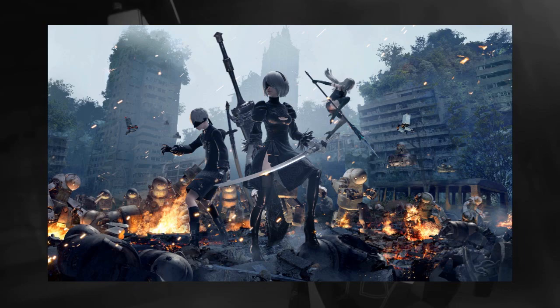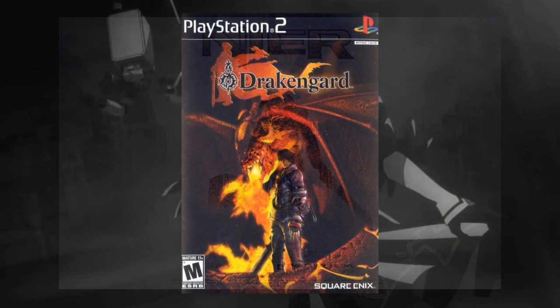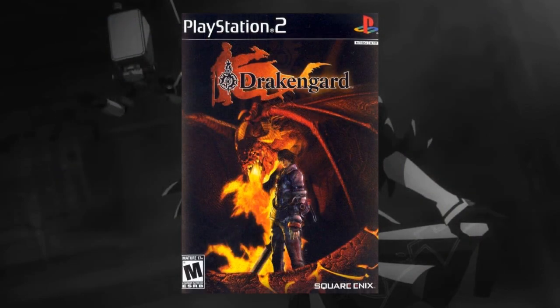Now, NieR Automata has an interesting pedigree. It's a sequel to the 2010 action RPG NieR, developed by Cavia, whose name is alleged to mean Computer Amusement Visualizer, but it could also be a reference to caviar. Anyway, they've created games like Resident Evil: The Umbrella Chronicles, Bullet Witch, and, most relevantly, Drakengard, which NieR 2010 was a spin-off of.